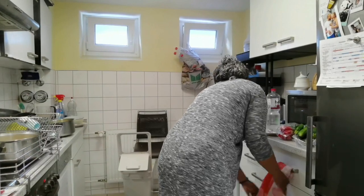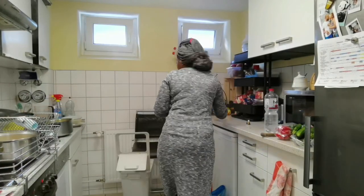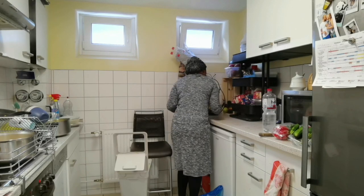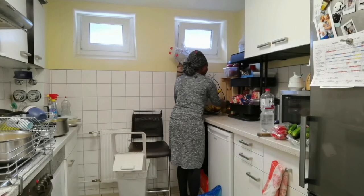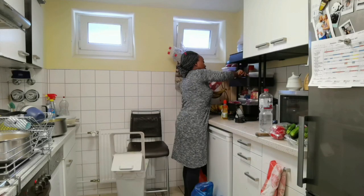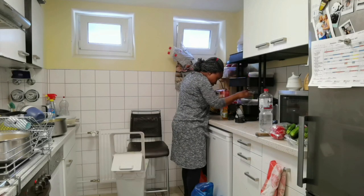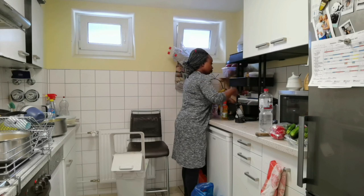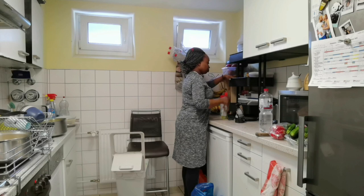So my people, I know you've noticed that something is cooking. That's maize, because today we are going to make mukimo, chicken breast stew, and then some steamed cabbage. I'm not a pro in the kitchen, so this is going to be Ruth Kim style. But if you have any tips on how I can improve when it comes to my cooking, please don't forget to share them.